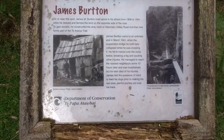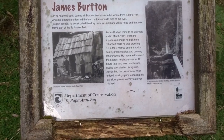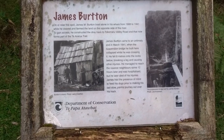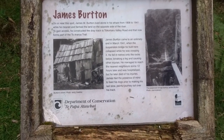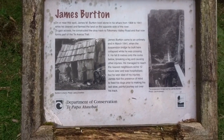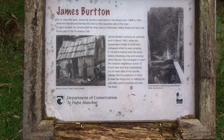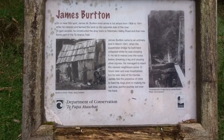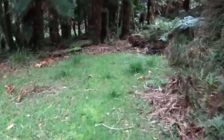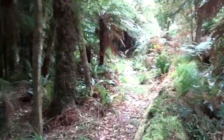James Burton came to an untimely end in March 1941 when the suspension bridge he built here collapsed while he was crossing it. He fell 8 metres onto the rocks below, breaking a leg and causing other injuries. He managed to reach the nearest neighbours some 12 hours later and was hospitalised, but later died of his injuries. James had the presence of mind to feed his dogs prior to making his last slow, painful journey out over the track. From here, I continue following up the river, but I cross over it a couple of times before I start the big climb.